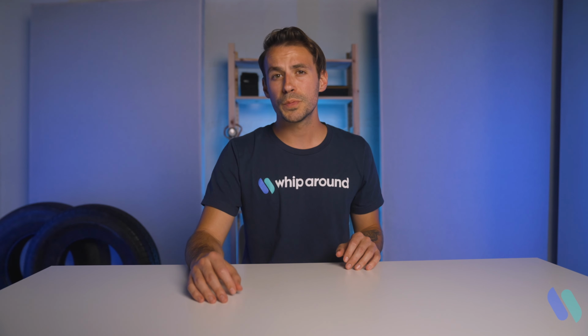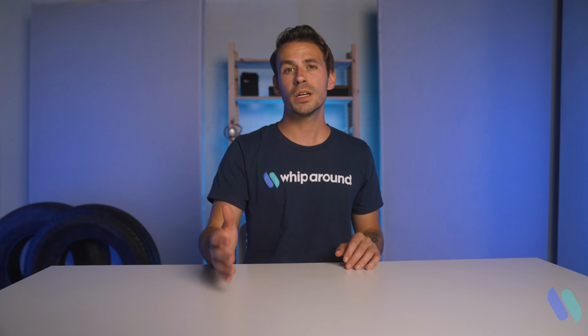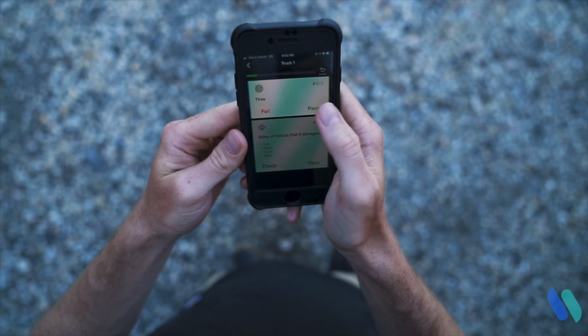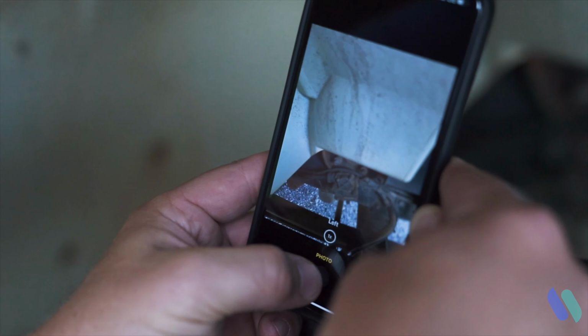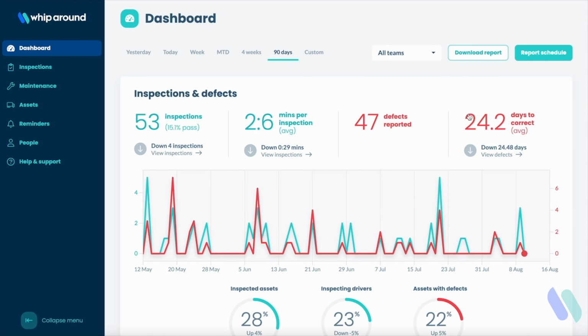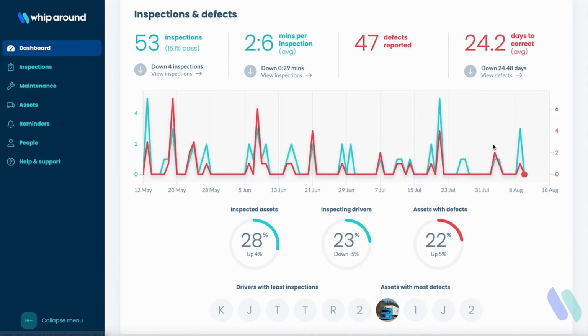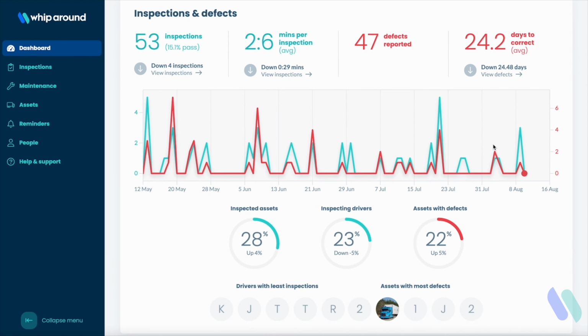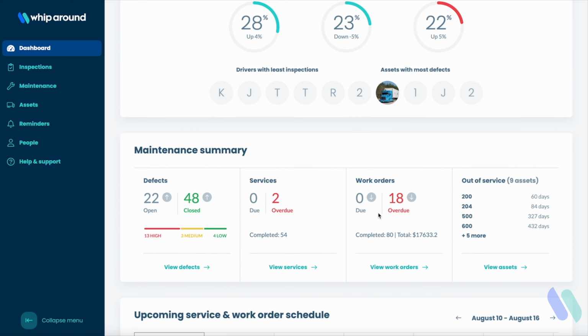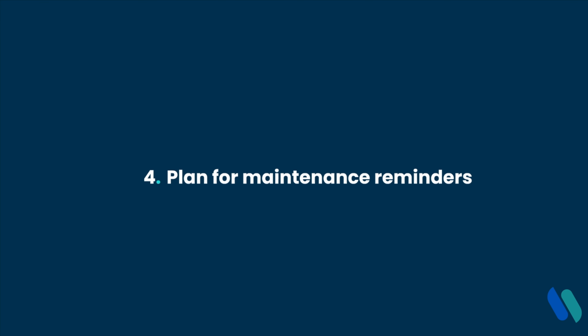With WhipAround's fleet inspection and maintenance software, DOT-compliant forms are filled out digitally. Drivers fill out the customizable forms on their mobile device and can upload pictures of any troubled areas. The moment those reports are completed, they show up in your dashboard. You don't have to wait a couple of days for them to drop off a handful of paper reports. So if there is an issue, you'll be alerted instantly and can make a plan to take care of it immediately. Number 4, plan for maintenance reminders.